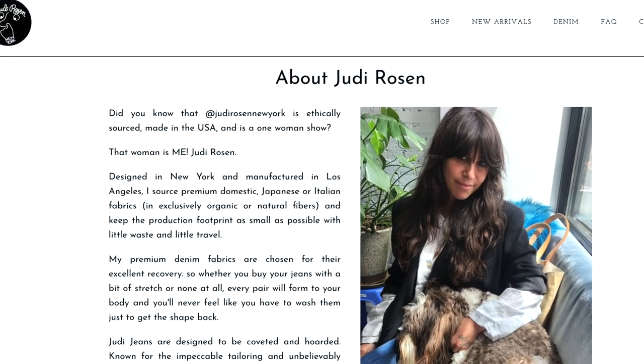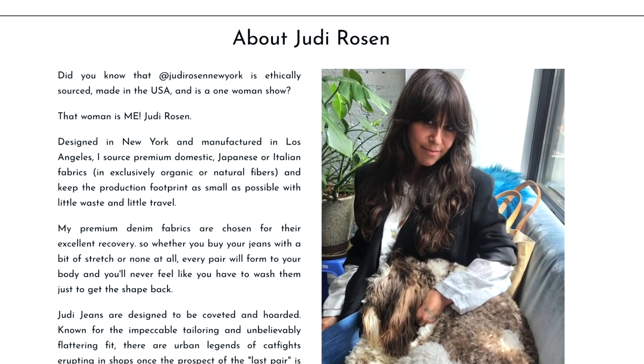So much about this brand resonated with me. It is woman owned. I love putting my money where my mouth is, and I love supporting these woman owned small brands. They're also ethically sourced and made in the USA. They're known as the best jeans ever, and New York Magazine calls them perky, iconic butt jeans, flattering as hell. Well, how could I not be convinced after seeing that?